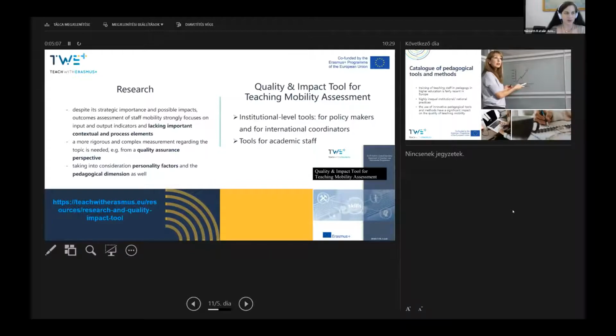The first one is the research, which was conducted by Université de Lorraine researchers. When it comes to the specific field investigated here, the starting point is that the recent outcomes assessment of staff mobility strongly focuses on input and output indicators. So we know what's happening before, we know the outcomes, but there are a lot of things we don't know about the contextual and process elements. So why the outcomes happen, what happens to the participant, what are the factors that affect the participants and the specific outputs we have.